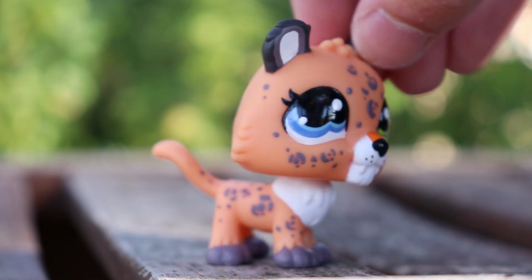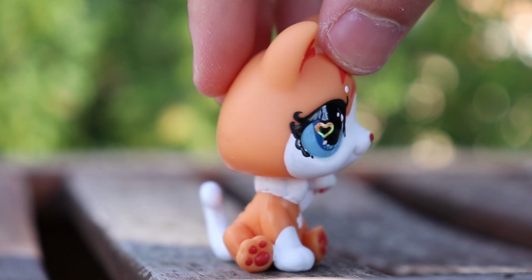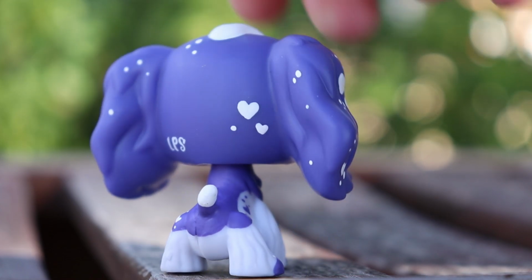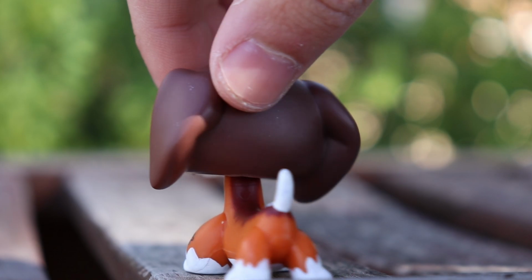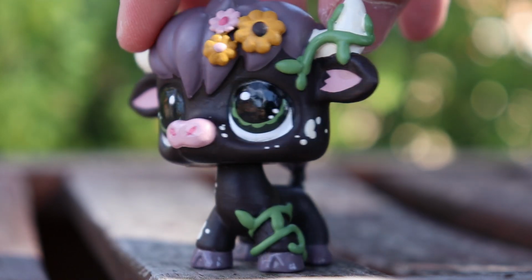And my main goal with this was kind of just to experiment and see if I could sell my LPS related work in a space that obviously isn't full of LPS fans. Because, you know, at LPS Con, selling LPS customs or anything LPS related is super easy because it's an event solely for people who are fans of LPS. But this was definitely uncharted territory and somewhere where I wasn't sure if people would even know what LPS were.